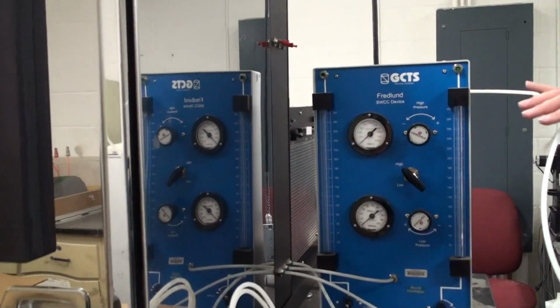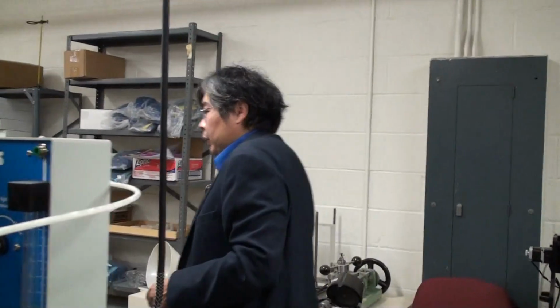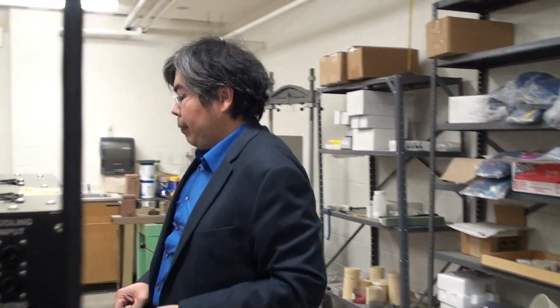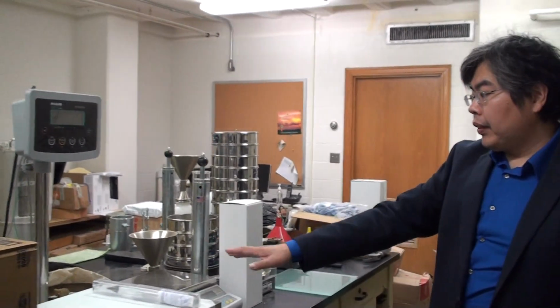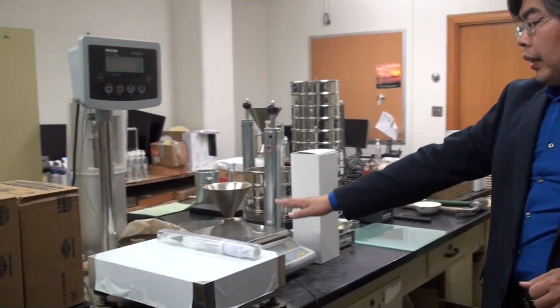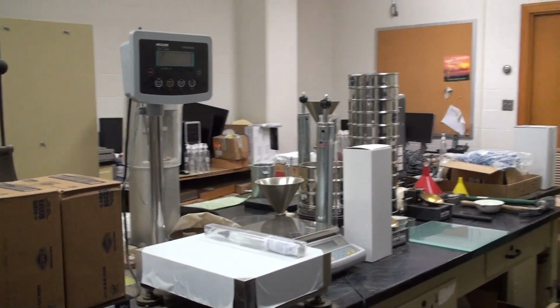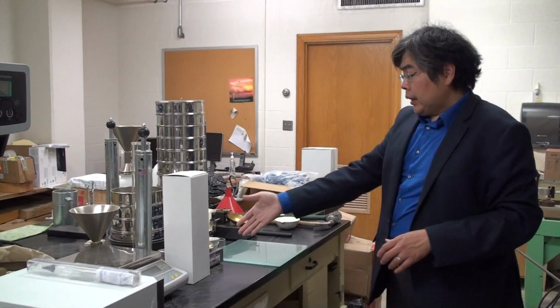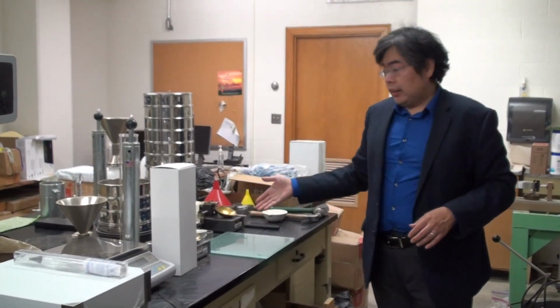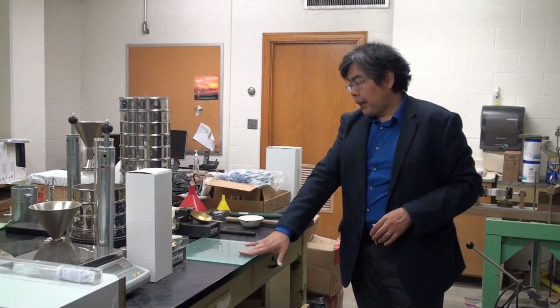If we continue to go on the other side, we have the scales for different purposes, the lighter one and the heavier duty one. We also have the liquid limit device and the plastic limit device placed on the table.